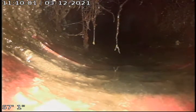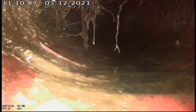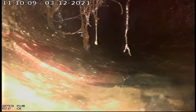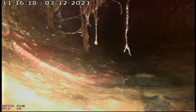Right here we have the face of the pipe. And then right next to it we have a very large crack that's separating. And we have the root intrusion. So we're going to pause for a moment now, and we're going to locate this area. Okay, we've located this area and we've marked it out with an orange flag. It is at 5 foot 5 inches deep in the parkway area. We marked it with the orange flag at 5 foot 5 inches deep.